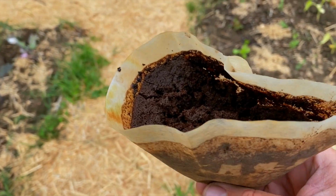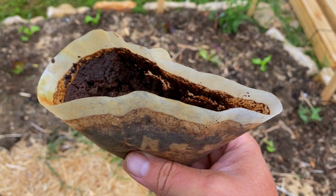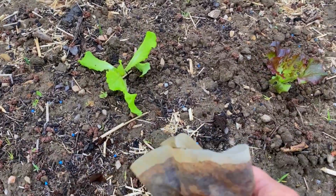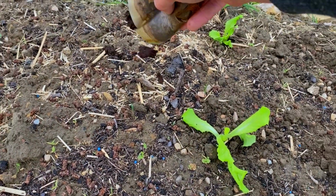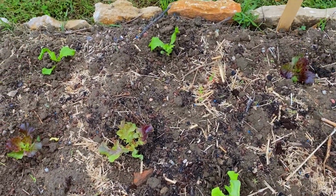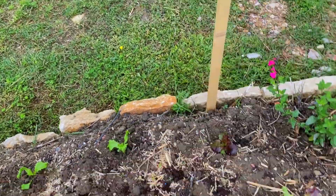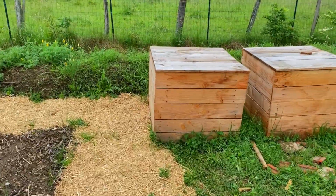Coffee. There's a coffee brewed this morning. Don't put it directly on the plants because otherwise the plants will get caffeine poisoning. But around them, it's really good fertilizer, and the snails and slugs hate the smell of it, so they try to avoid it. So every morning our coffee goes to the garden and the filter goes to the compost.